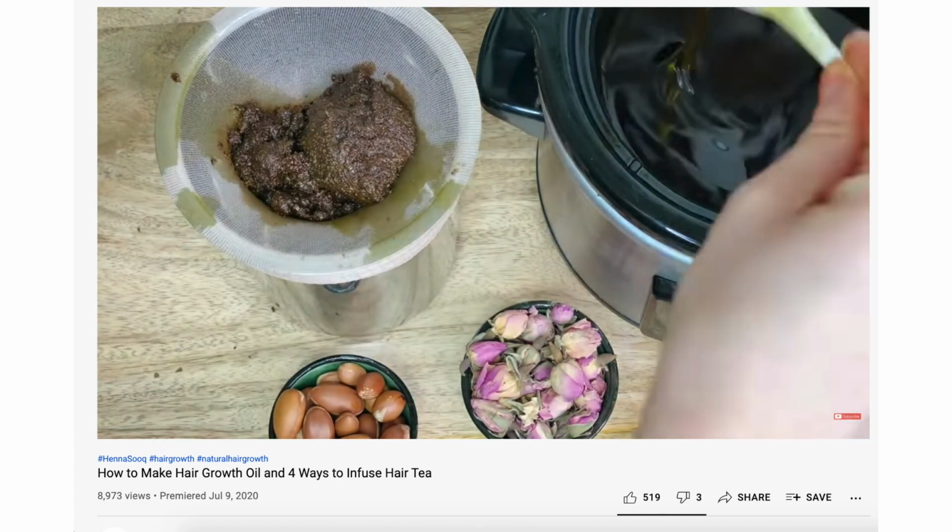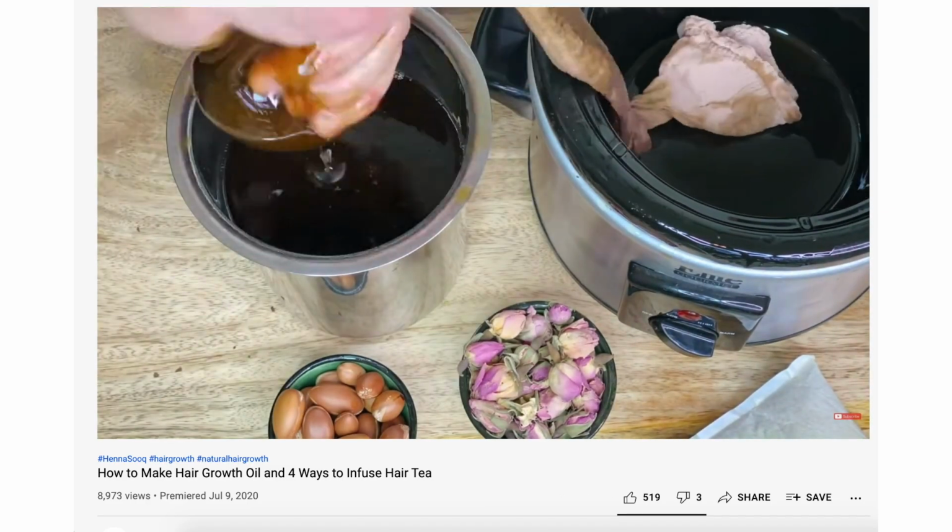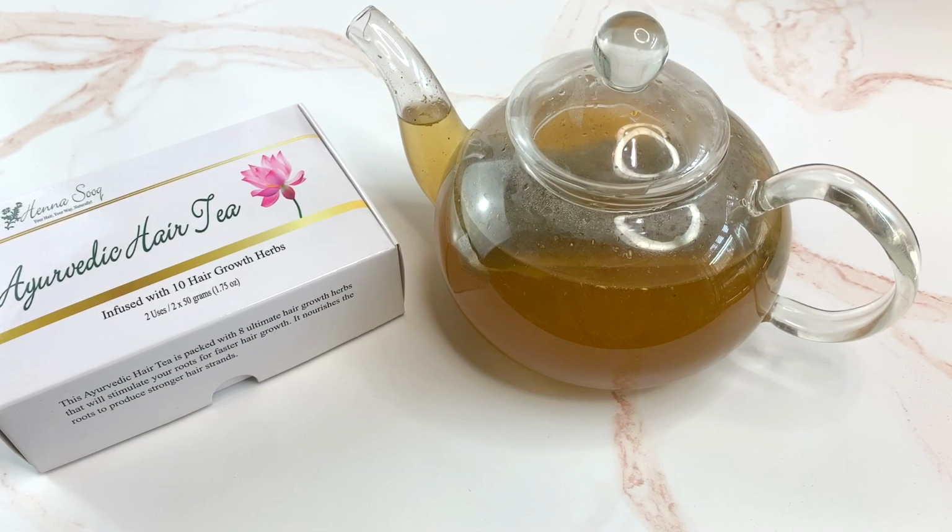You can use this as a spritz anytime you want to hydrate your hair and reduce the shedding. This works so well. You can use it directly as a rinse right in the shower. Literally just pour this delicious tea over your hair, leave it in, you don't need to wash it out.